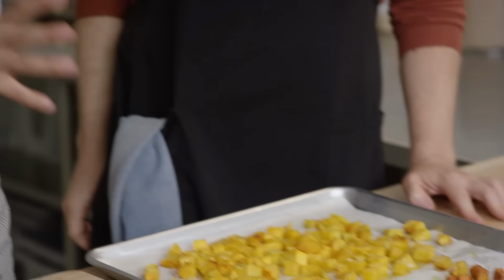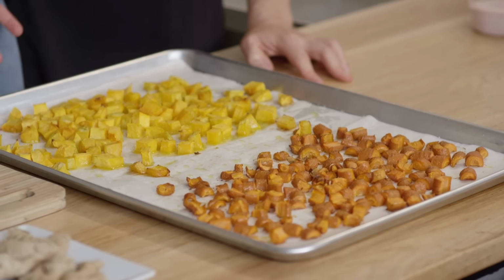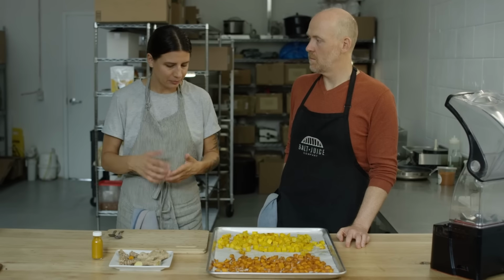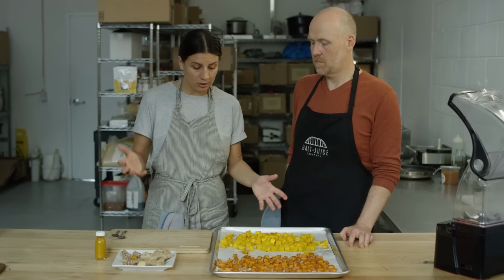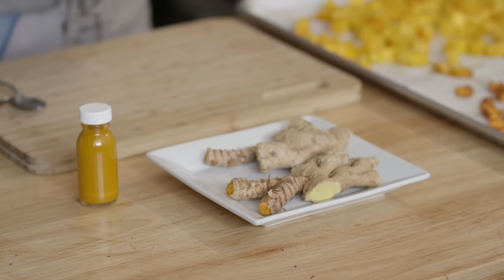Roast them. So we took carrots and there's a butternut squash. We roasted it for about 20 minutes at 350 degrees. You can't really go wrong. Roasting, again, just brings out that flavor. And then what we're gonna add, because I really like pairing colors with colors in the plant world, especially orange, is turmeric root.